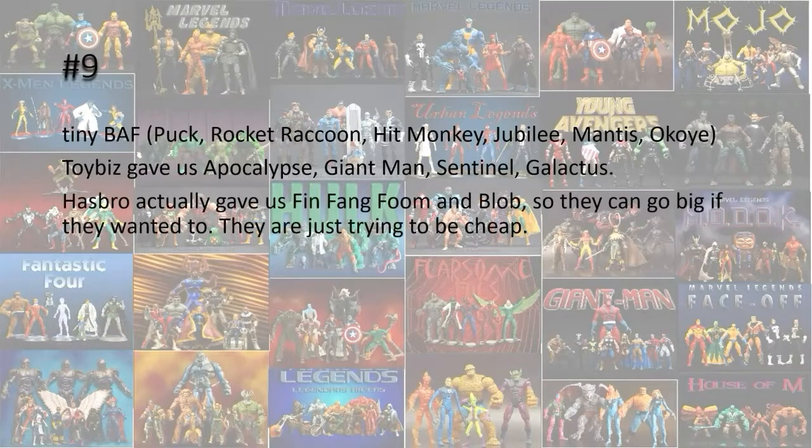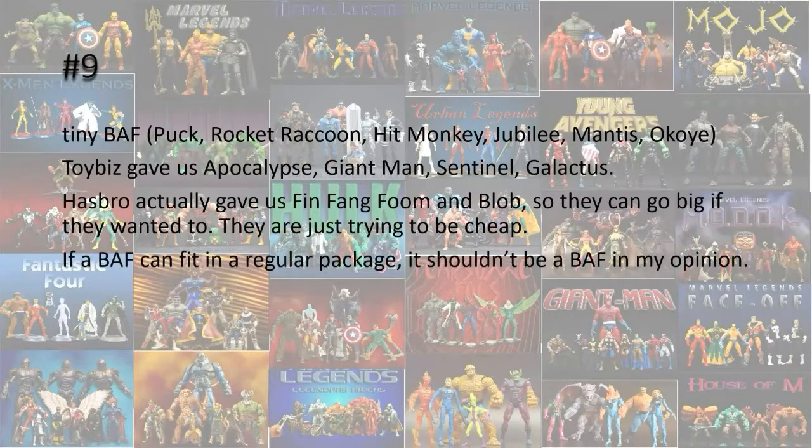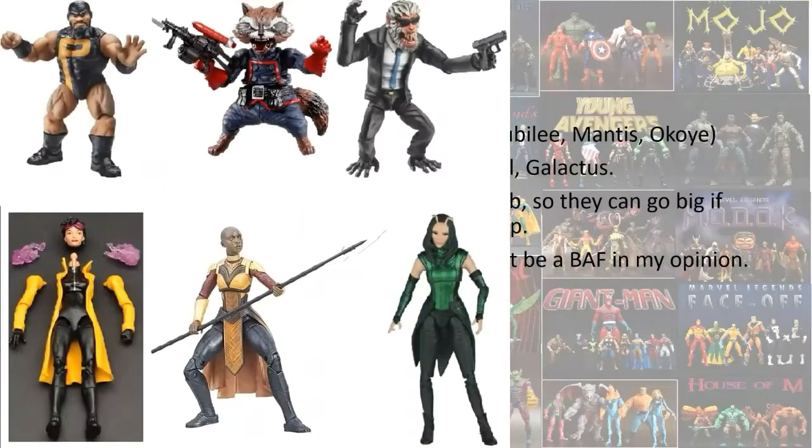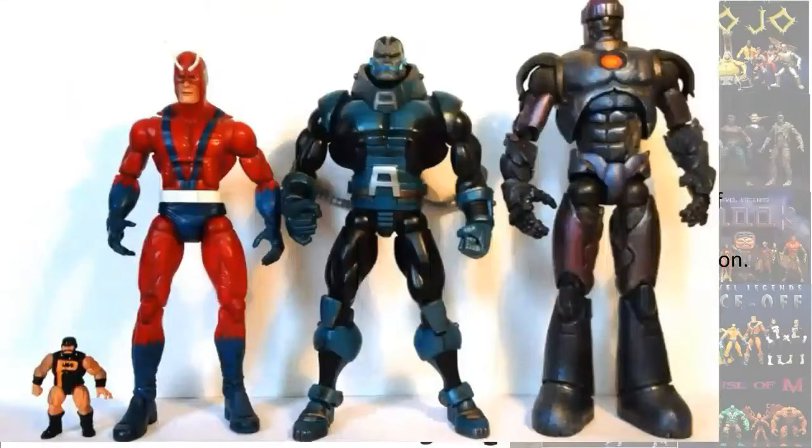Toy Biz gave us huge ones like Apocalypse, Giant Man, Sentinel, Galactus. Hasbro did give us 2, Bang Bang Boom and Blob, that were larger, but I believe they're just trying to be cheap and giving us small figures now instead of these larger ones. To me, in my opinion, a Build-A-Figure can't fit in a package. It's not a Build-A-Figure. But here's a few of them that have come out, and here's what we've also seen from a Toy Biz standpoint. They can stomp on the little ones.